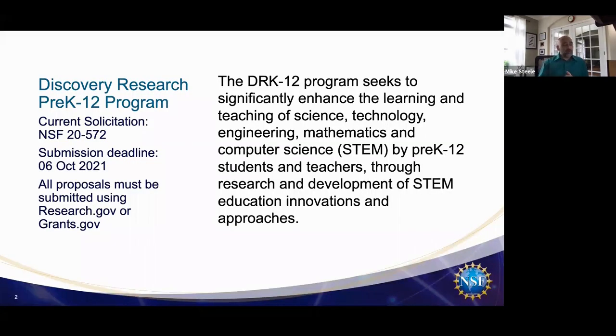Discovery Research PreK-12 Program, the current solicitation is NSF 20-572. You might either notice from having submitted before or infer from those first two digits, it is the same solicitation as last year. So if you've looked over that solicitation for the previous competition, nothing has changed in that solicitation. I'll talk about what we changed going into that solicitation a little bit as we go.